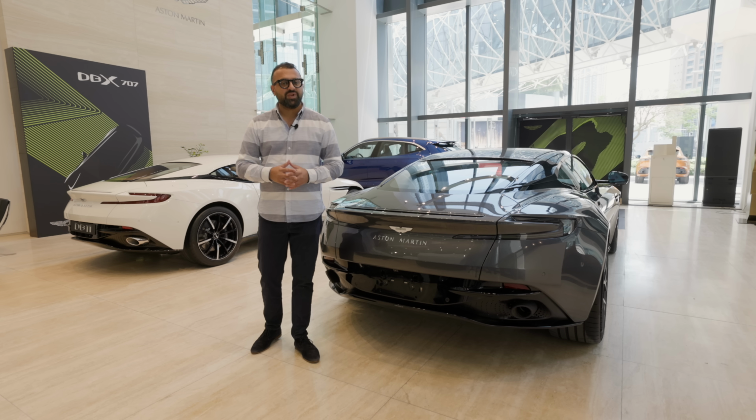hybridized V12 as well. Time to go look at the new HMI, which Aston Martin has invested and built on their own. No more collaborations or partnerships, which is the biggest achievement for Aston Martin, because that was, I think, one of the biggest Achilles heels in their previous generation of cars.